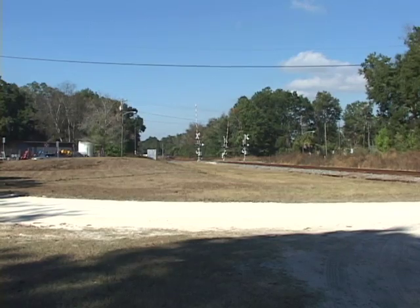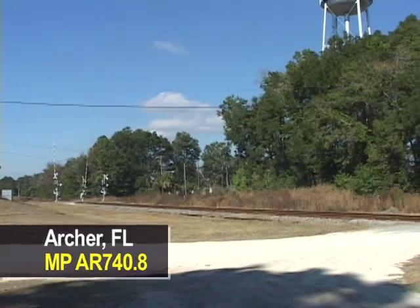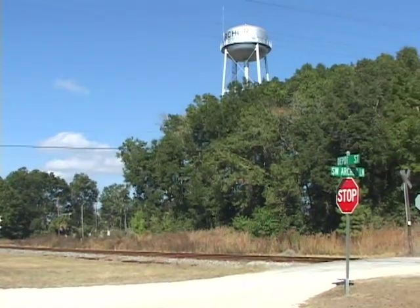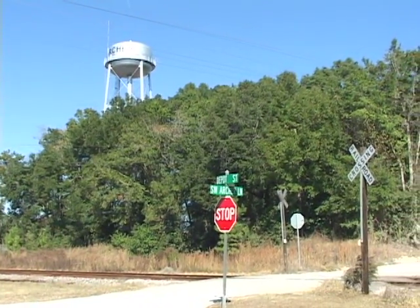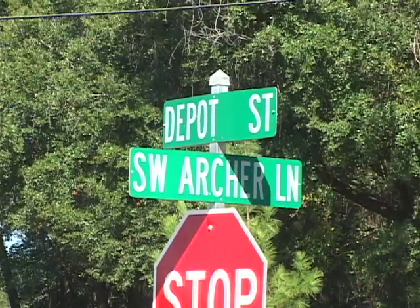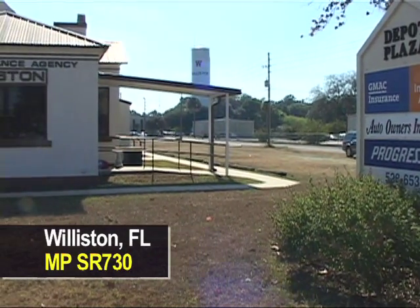Ten miles south is Archer. No depot here anymore, but there was at one time a station that served both ACL and the seaboard. The SAL crossed here on its way from Waldo to Sulphur Springs, the seaboard's back door into Tampa. The two railroads paralleled each other into Williston, too.